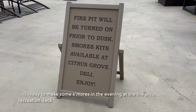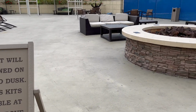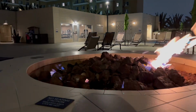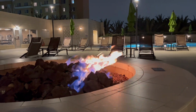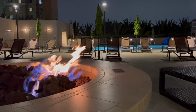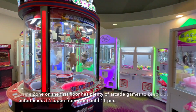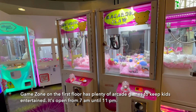Get ready to make some s'mores in the evening at the fire pit at the recreation deck. S'mores kits can be purchased at Citrus Grove Deli by the lobby. Game Zone on the 1st floor has plenty of arcade games to keep kids entertained. It's open from 7 a.m. until 11 p.m.